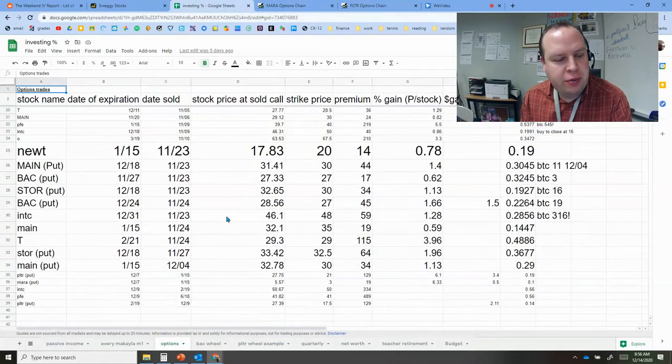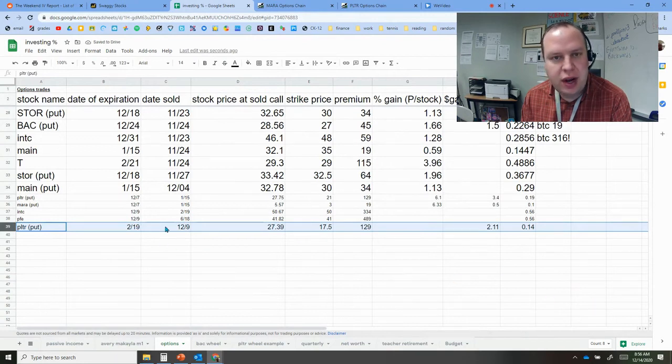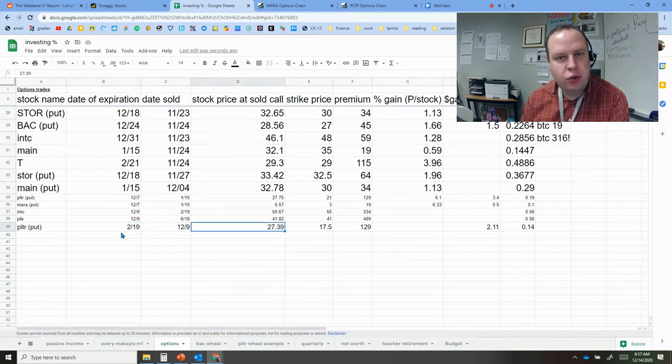Now, just for full transparency here, I want to show the put that I made on Palantir here. So I did do this trade last week on 12/9. I sold an expiration for 2/19, so a bit pretty far out, almost 2 months out. I don't recommend necessarily going more than about 45 days on a pretty high volatility stock. At the time, the stock price was $27.39. I made a very, very low strike price of 17.5. So the stock would have to go down $10 in about a month and a half in order for me to possibly lose money on it.